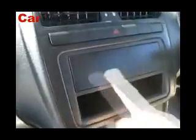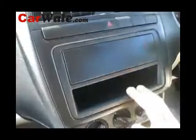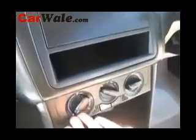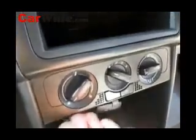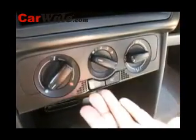Moving on to the slot right here where our stereo is supposed to be. Now if you notice, this is for a 1-DIN size system, but you can also possibly remove the whole thing and put a 2-DIN system in, which might be an option. This one of course has completely manual air conditioning. You've got your temperature control, you have your blower control, and your airflow direction, distribution and recirc, and of course the air conditioner switch.